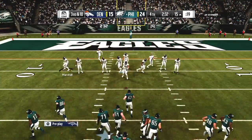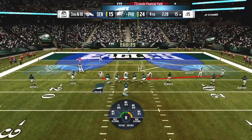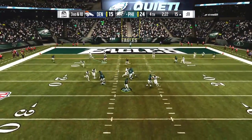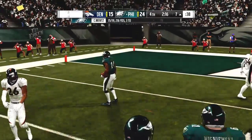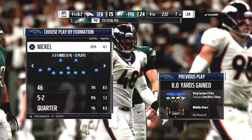The Eagles on third down. They've been okay, 2 for 3 thus far. This is 3rd and 10. From the gun, it's Wentz. Throw left side, complete. That's Wallace. And here he'll get it down to the 7. It'll be a gain of 8, but it'll also lead to a 4th down.